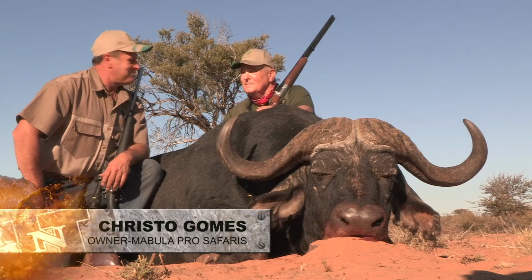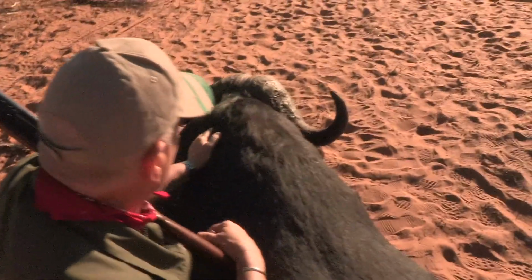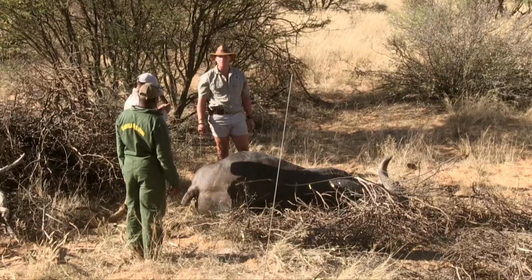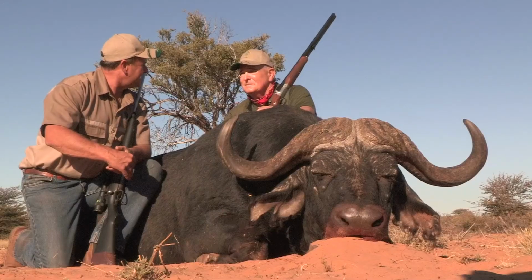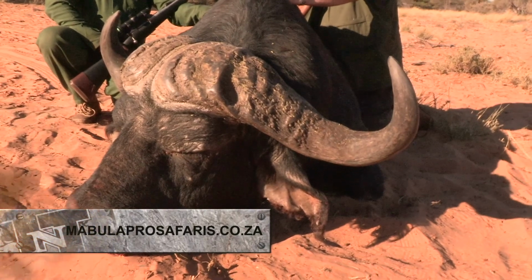Well, Richard, we got your buffalo. You made a good shot. Thank you. That first time it ran off into the thicket. He died in a really thick thorn bush. We managed to pull it out of there for you so we can take nice pictures, and at least you can see the quality of this bull you took.